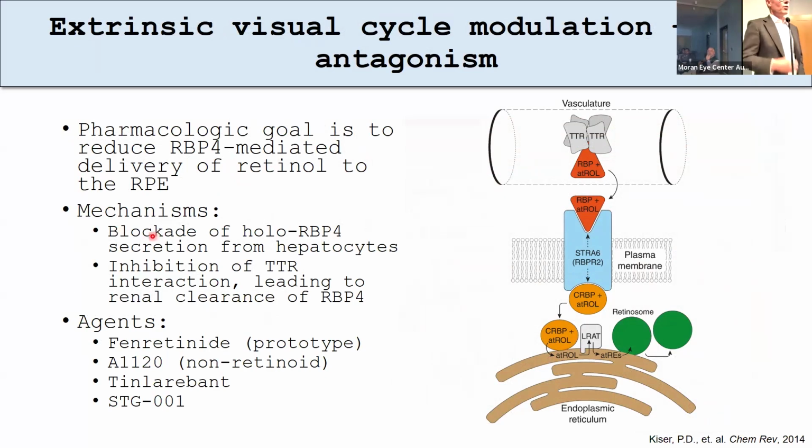And there are multiple mechanisms here. It involves blockade of whole RBP4 secretion from hepatocytes or inhibition of TTR interaction. Normally, whole RBP4 circulates in the blood in complex with TTR, transthyretin. And this interaction is important. RBP4 is a small protein, so it's easily filtered across the glomerulus, so you need this interaction to keep it within the circulation. A lot of these RBP4 antagonists prevent this interaction, so the RBP4 ends up being lost to a greater extent by renal clearance.